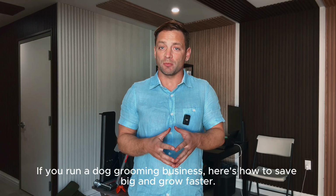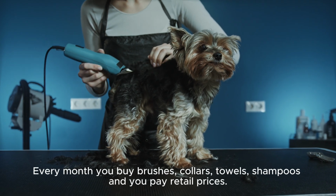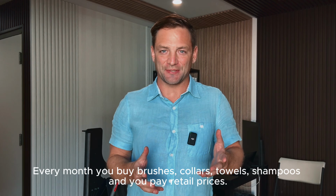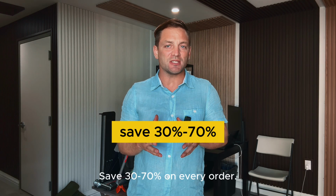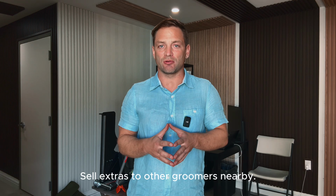If you run a dog grooming business, here's how to save big and grow faster. Every month you buy brushes, colors, towels, shampoos, and you pay retail prices. Here's the move. Start importing your own supplies directly from manufacturers. Save 30 to 70% on every order. Stock up for your own shop. Sell extras to other groomers nearby.